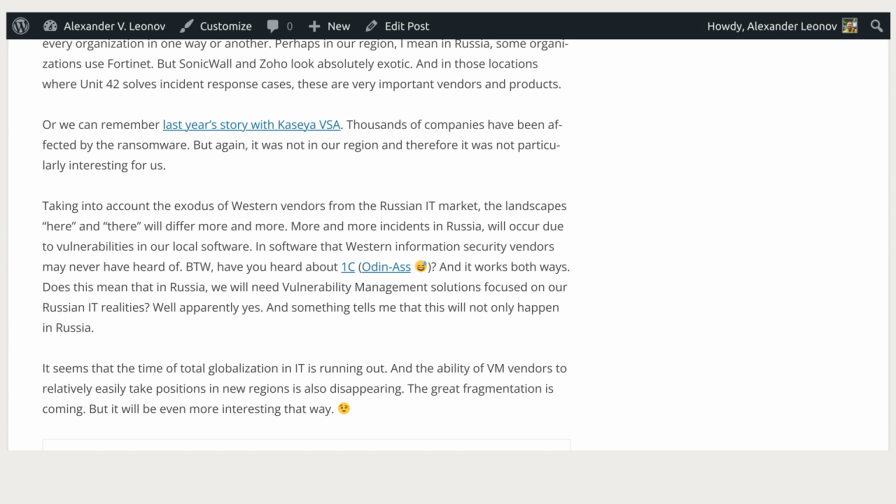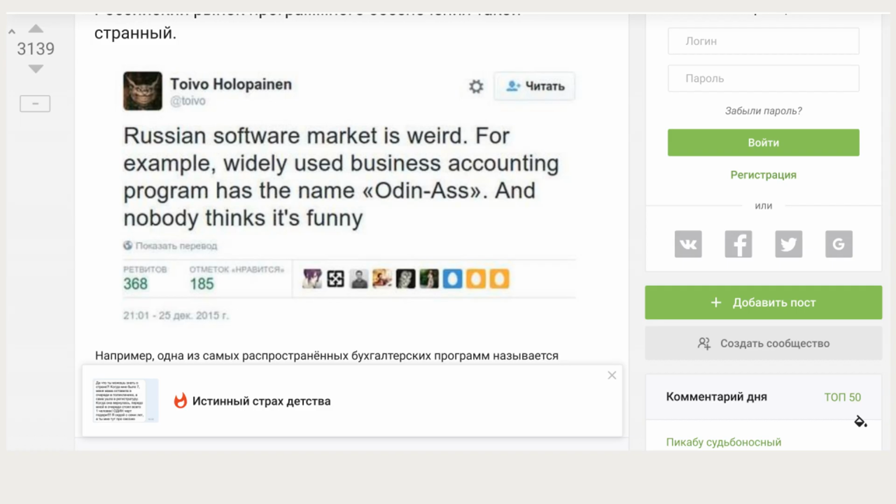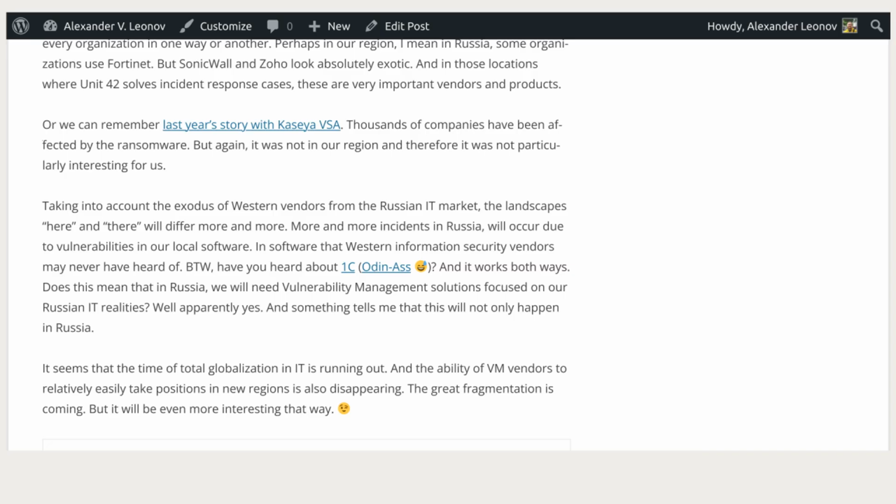More and more incidents in Russia will occur due to vulnerabilities in our local software, in software that Western information security vendors may never have heard of, and it works both ways. Does this mean that in Russia we will need vulnerability management solutions focused on our Russian IT realities? Well, apparently yes, and something tells me that this will not only happen in Russia.